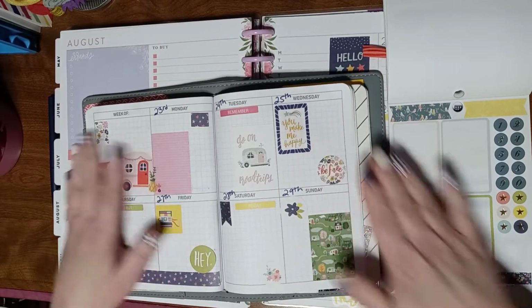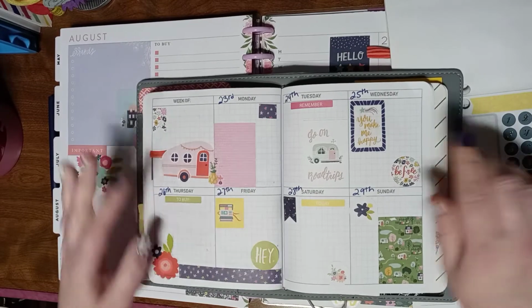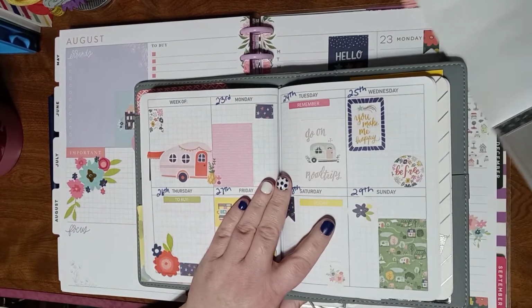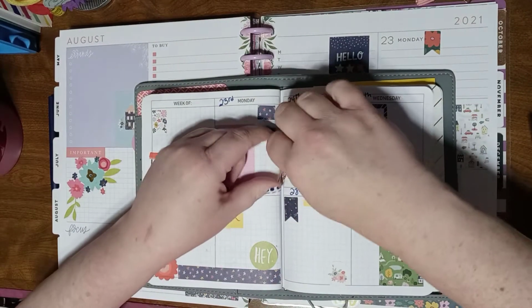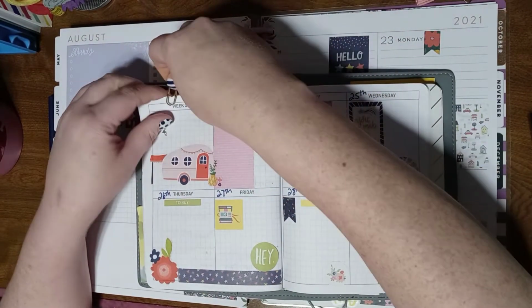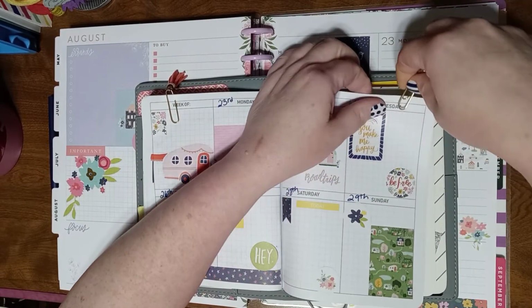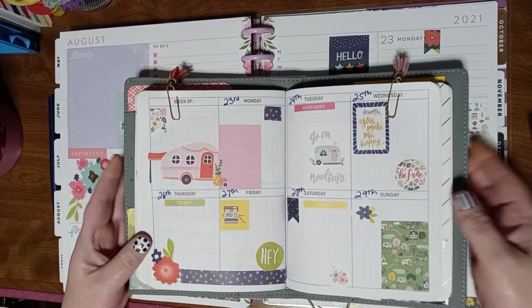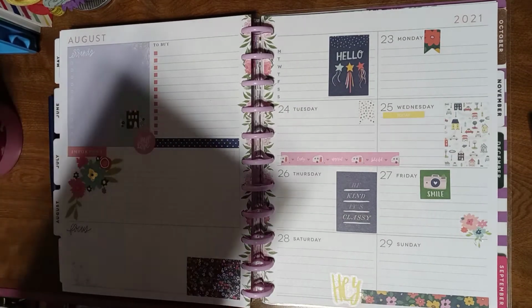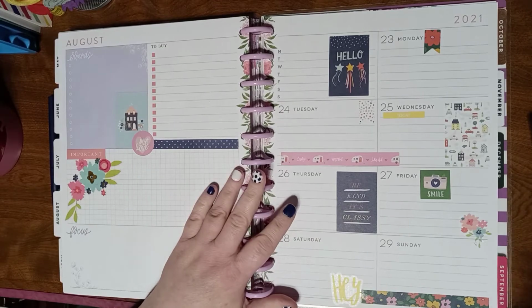All right, so here is my little planner for the week. I can write down everything that I need to do. And I'm going to put these paper clips back. All right, there we go. So that's done. That goes somewhere else. And then I have this one done, so I need to write in everything I need to do here.